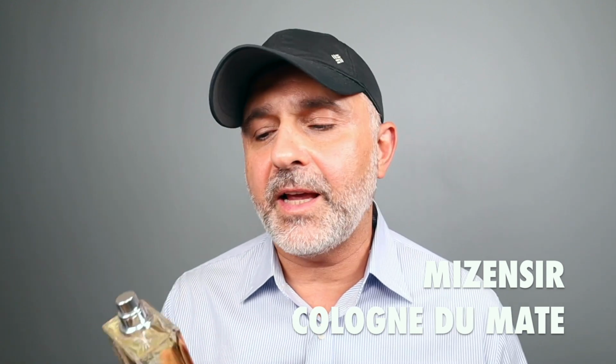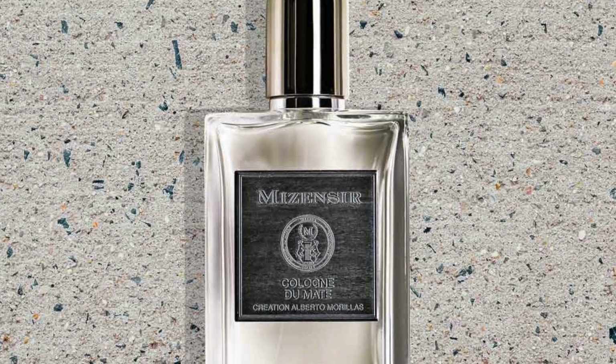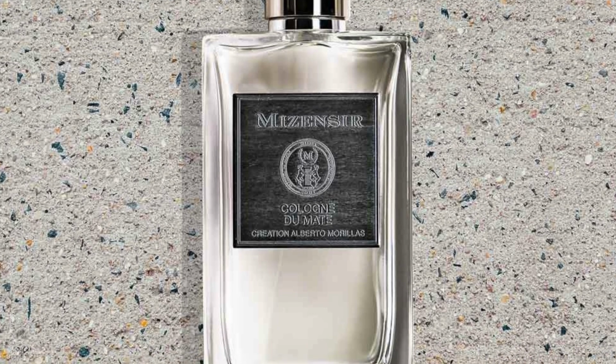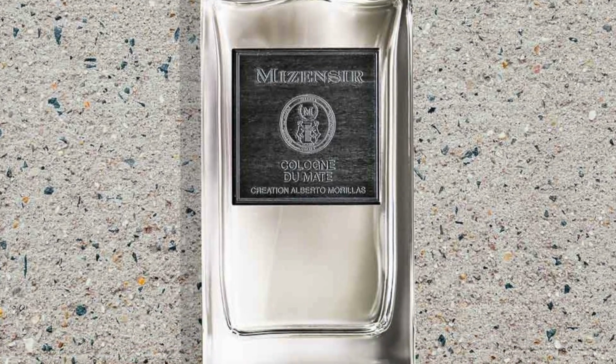But moving on to Cologne du Mate, I believe is what it's called, because it uses mate note. Mate is that kind of green grassy, earthy tea drink that is drunk in South America. So this is mate, sage, mandarin, paradisone, which is a jasmine floral note, vulcanolide, which is white musk, and solar woods, it says. So this definitely to me is once again musky and also green grassy, a little bitter, but it's got lots of freshness, and the freshness comes from mandarin and probably also the paradisone note.